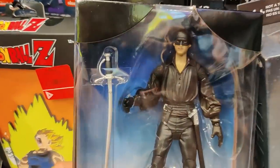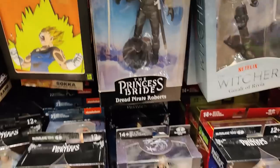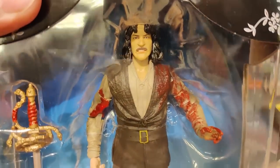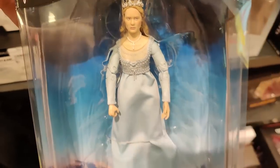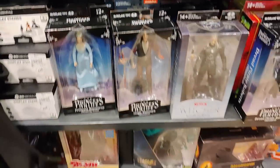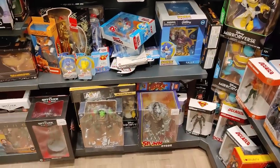The Dread Pirate Roberts. I am gonna pick this guy up one day. Love the Princess Bride. $34.99. Prices really have pretty much risen in the last couple of months. There's Buttercup. Here's Wesley. Very cool. Bloodied Wesley. Here's Inigo Montoya, all bloodied up. And Buttercup in her wedding dress. Very cool. We have that Avatar Aang. Definitely have to pick up this guy eventually. He looks amazing. And that seems to be about it. Nothing else on this Jaskier. Yeah. Not too much else.